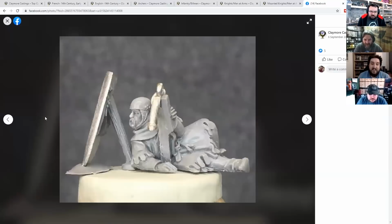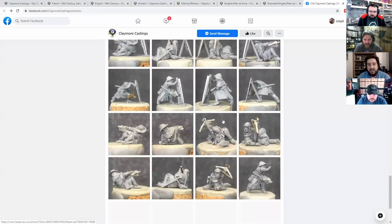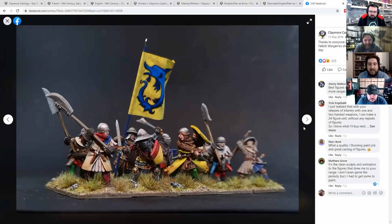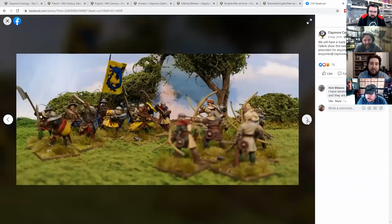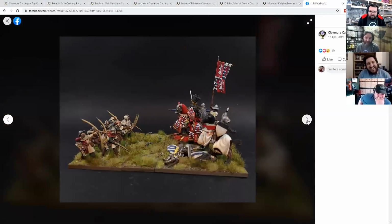And as we were saying, this will allow you to play a lot of the battles from that period, so Poitiers and all that kind of thing, Crécy and all that gubbins can be done with this. Oh, wait until you see some of the pictures coming up as well, because you get proper little battle scenes and everything. Oh, it's so good.